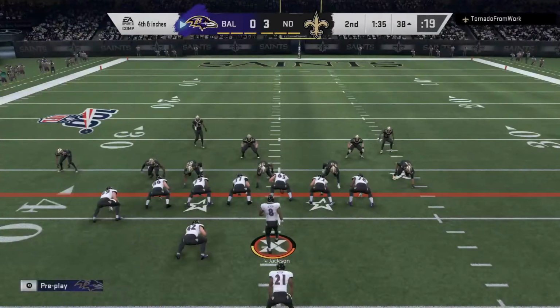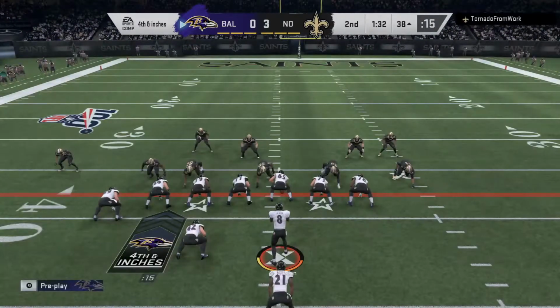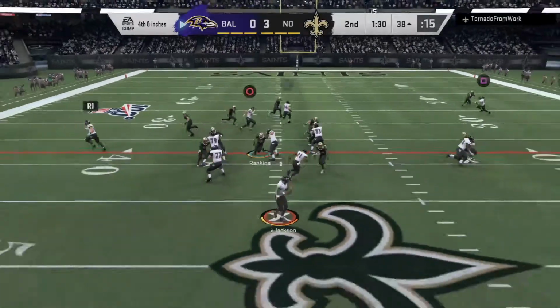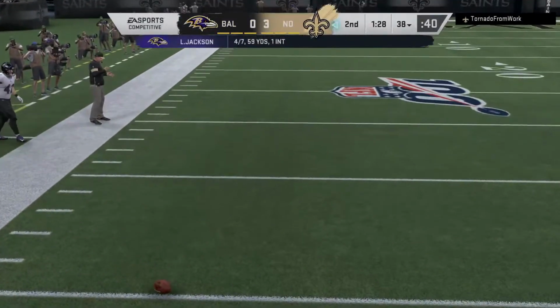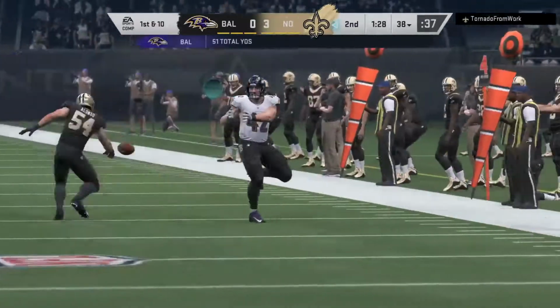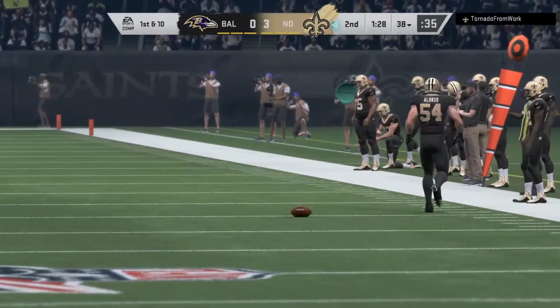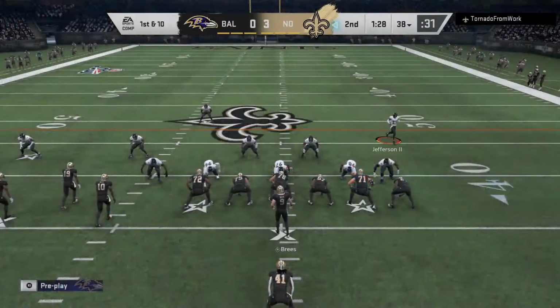Now the offense not going anywhere. They're staying out there. They've converted once already on this drive. Here they go again on 4th down. Now they go for it on 4th down, but that pass is knocked away and incomplete. John Harbaugh not afraid to go for it this time. Doesn't work out. And the Saints will have the football back.